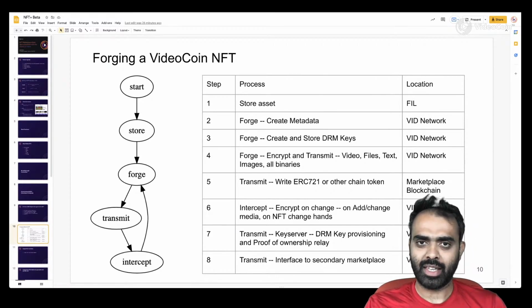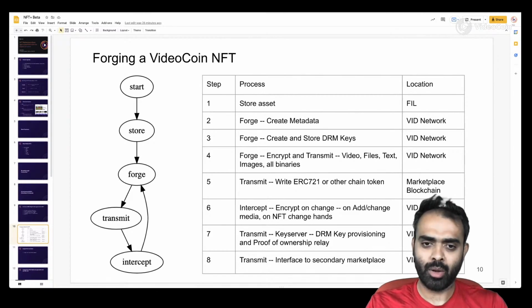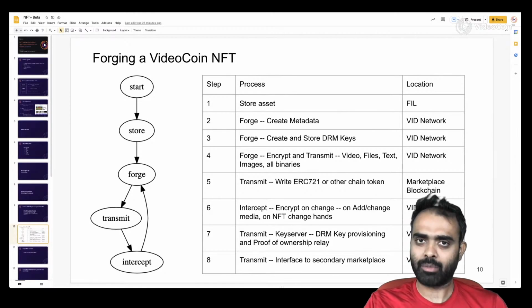So now the keys that are publicly accessible are no longer the right keys, because the public keys of the owner have changed. So now every time an NFT is sold or changes hands, we have to re-encrypt it. We have to redo the whole forging process.